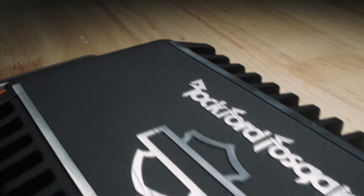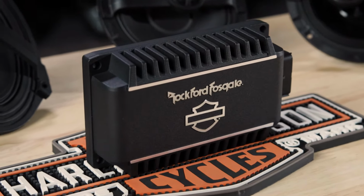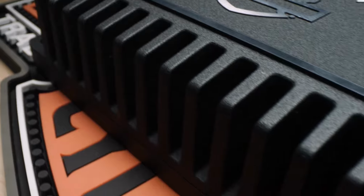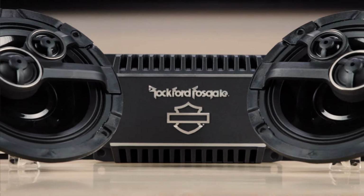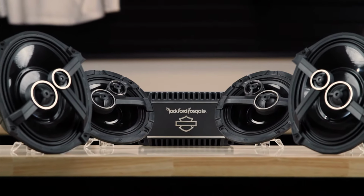Furthermore, our purpose-built 4-channel amplifier delivers impressive output despite its small footprint, providing 125 watts per channel, totaling 500 watts. This supercharged integrated digital DSP amplifier offers all of the audio amplification that you need. With superior thermal management, it's designed to run all day without running out of power, all without impacting the bike's electrical system. Let's move on to the kits.